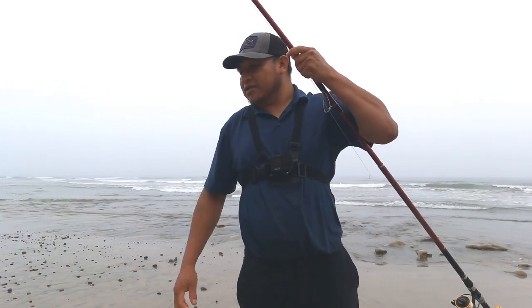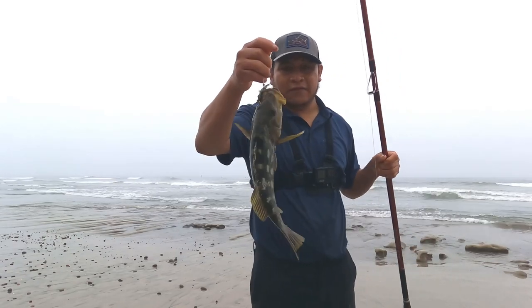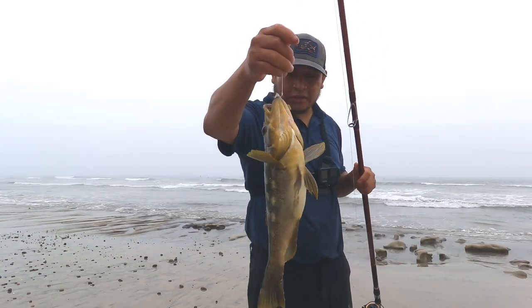In the rocks, it's hard to get the bass because they hide. So they fight very well, not because they're too strong, but because they hide in the rocks.